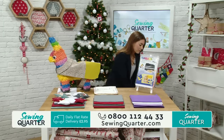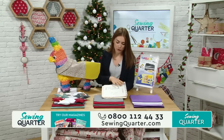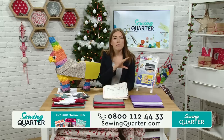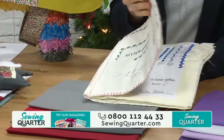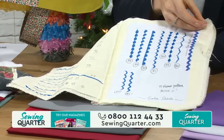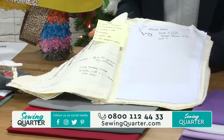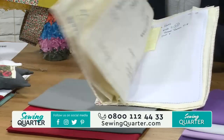Then at 10, it's the Stitch Journal, it's this one here. This is lovely, really beautiful. It's like a sort of a mood board almost, but with stitches, and it's a really lovely way of showcasing all of the stitches that your machine can do. Really beautiful. So we're looking at that at 10 with the Elna 680.